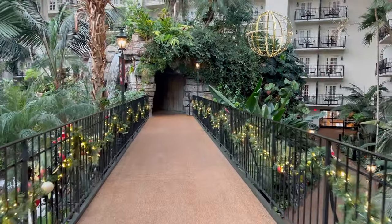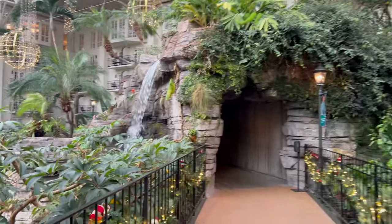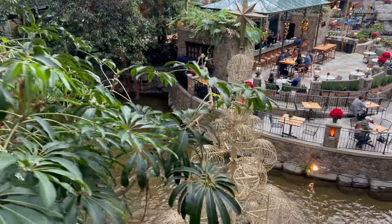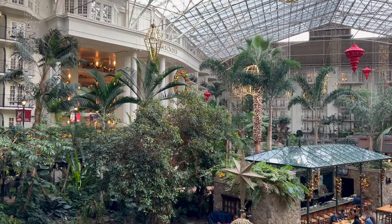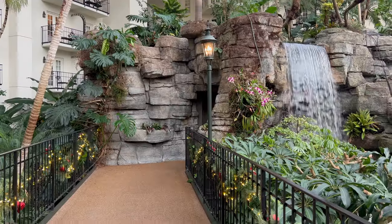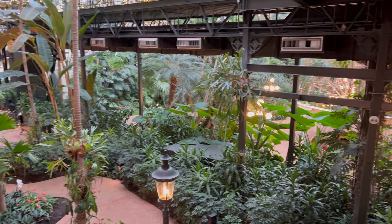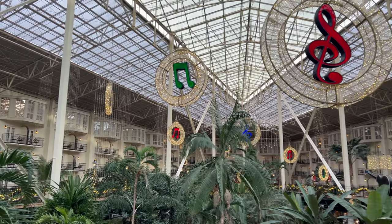The path to the waterfall is much more festive this time of year, with all the garlands along the edge. Got a giant ball and the waterfall. And here's a giant floating Christmas tree. And there's a wreath over there. The musical notes.